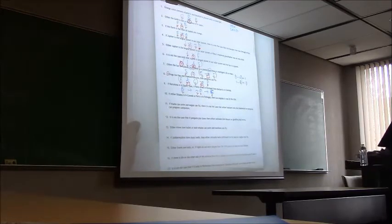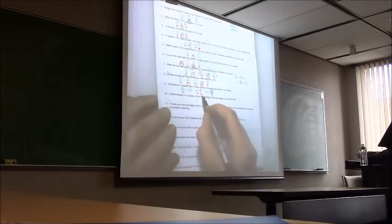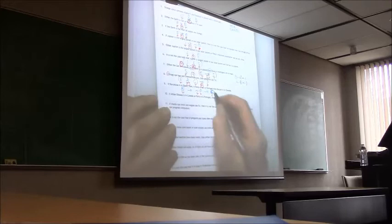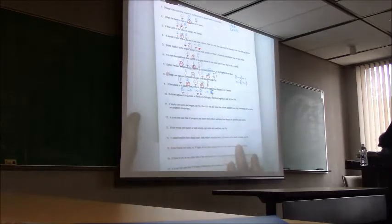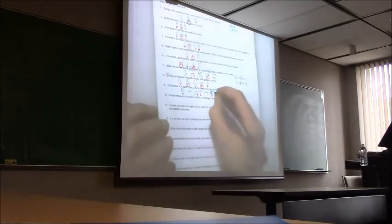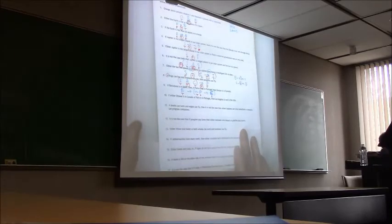Parentheses. So, now there's three places the parentheses could go here. They could go around the B and the P, they could go around the not and the C, or they could go between the not and the P and the C. Where is your choice, Brian? Around the tilde and C. Tilde. Tilde. Yes. Who agrees? How do we know?